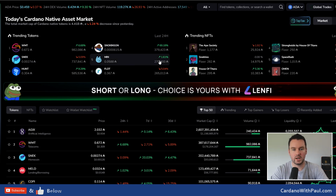Min, who gave an announcement a few days ago about the launch of V2, testnets throughout June, different private and public, and then the bug bounty should come to an end near the end of June. And if nothing major is found, I would say we should get V2 on mainnet not too long after that. Fluid tokens then down 5%.